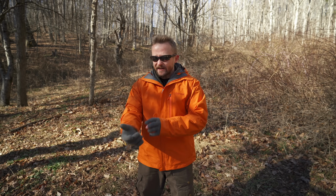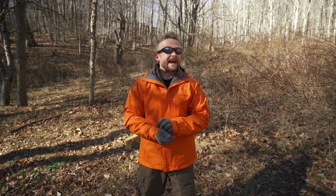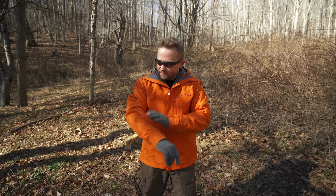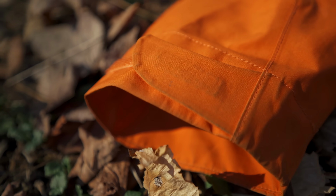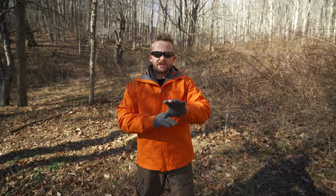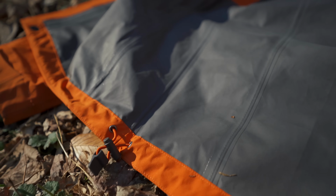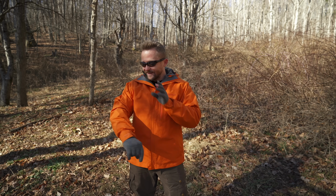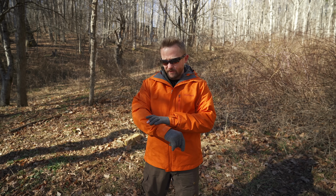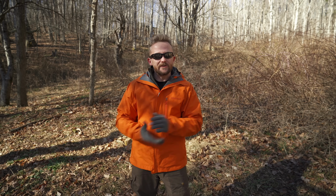The condition of this jacket, in my opinion, is very good considering how old it is. Again, 2017, the seller described this as being in very good condition. There are some stains on it, but all of the stitching looks great. The seams on the inside look brand new. And surprisingly enough, the water repellent finish on this jacket is still in very, very good shape. That's amazing considering how old this jacket is.